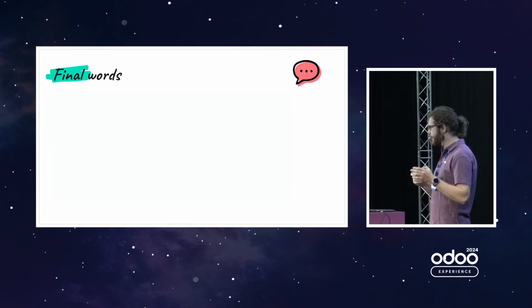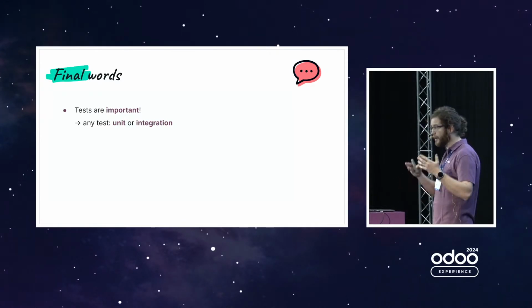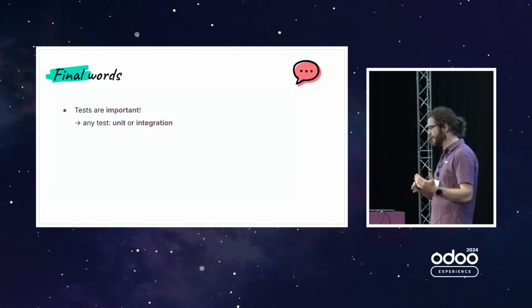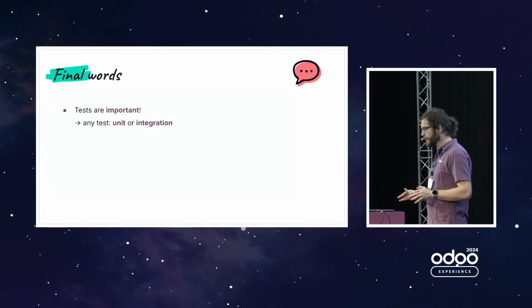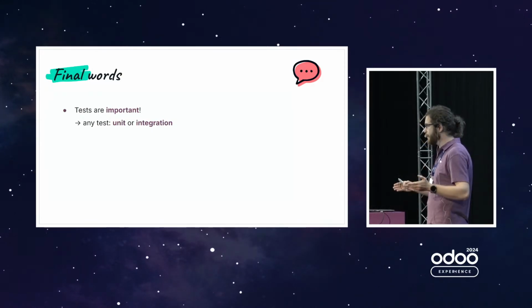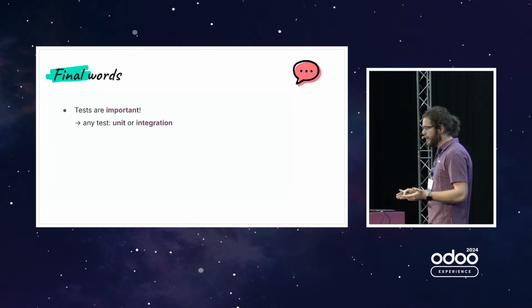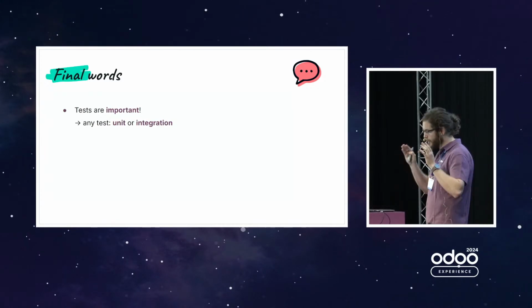So basically, the first thing is tests are important. Do write a test. It will save you some time because you will spend time now. It's an investment for time you won't lose later. Unit, integration, both are important. It's also a slider. Sometimes you want to test several units together. You can do very specific or very broad. It's up to you. But write a test.